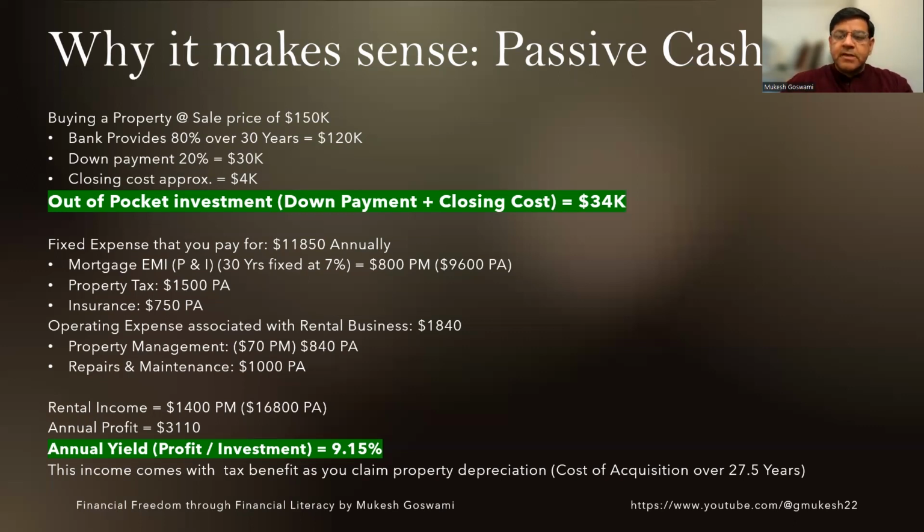Property tax varies slightly, but it all depends on the sale price of the property and the rules of that county and city. Typically for this price point, it will be about $1,500 if you are buying in the right market. It's not across the USA that you are getting $1,500 for this property, but I'm talking of those markets where it really makes sense to invest. So $1,500 is your property tax. Insurance, if you are not buying in any unfavorable territory, should be about $750 for the year. That becomes your fixed expenses: your mortgage, your property tax, your insurance.